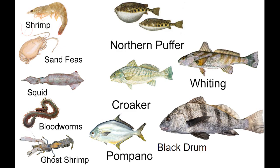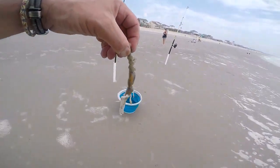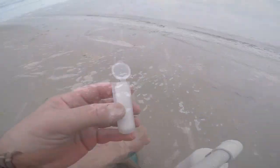I tell you what, if I throw a ghost shrimp, I'll catch big fish. Like you throw a piece of shrimp and the big whiting will be like, let the little whiting get it. You show a ghost shrimp and the big whiting will be like, well, back off, buddy. That's mine. So here we got a little ghost shrimp. I'm filling up my bucket here.